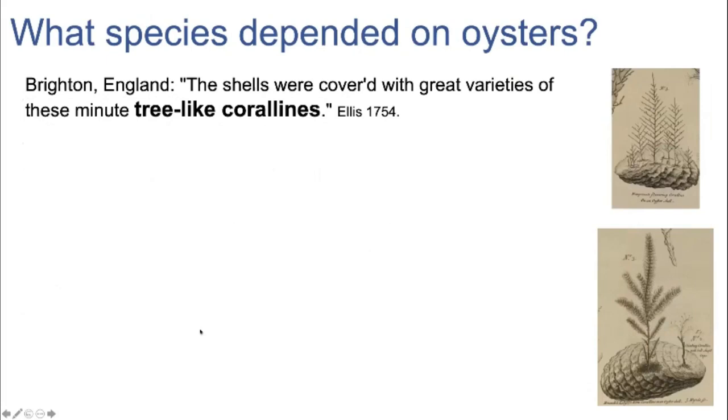And also there were lots of other species associated with these oyster habitats. So they really form these communities. And again, this is something that restoration efforts are really starting to show. But we have a few glimpses from the past as well.